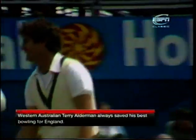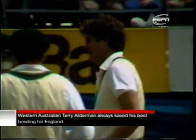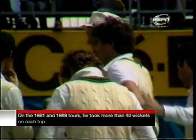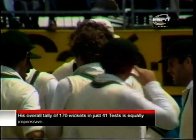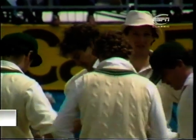Yes, he's out. The ball nipping back. Downton doubled up by it and unable to keep it out. And David Constant having no doubts. England 109 for 7. Paul Downton LBW to Alderman for 3, and the first vital breakthrough for Australia this morning.